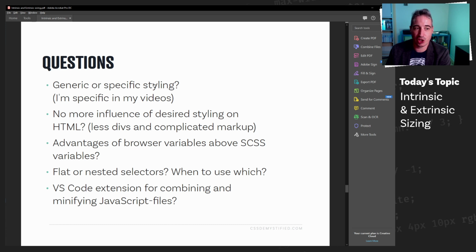It's hard to do very generic styling when you're doing a video that looks at one thing. But as I said, I'm going to be looking at utility classes, and we're going to be looking at having a lot of generic CSS. And then you start with the generic and then build into more specific styling when required.